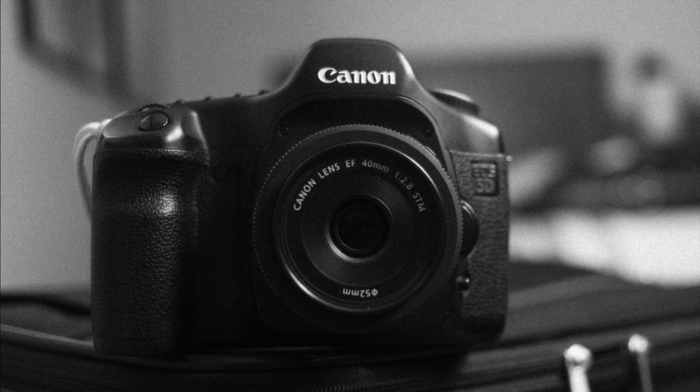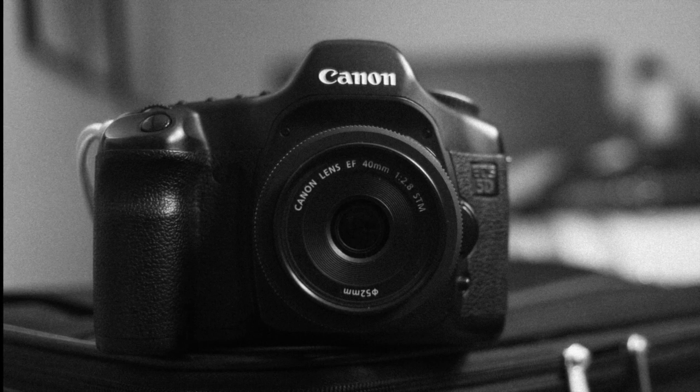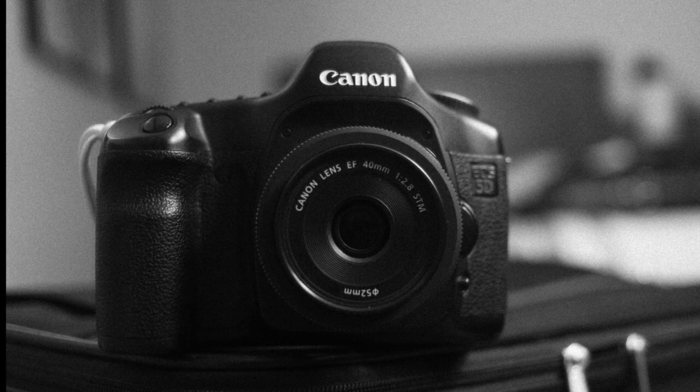The big convenience I allowed myself was autofocus. If you've watched my other reviews, you know I haven't had great luck with manual focus glass on this body. Okay, that's that, boom, done. And now on to the pics.